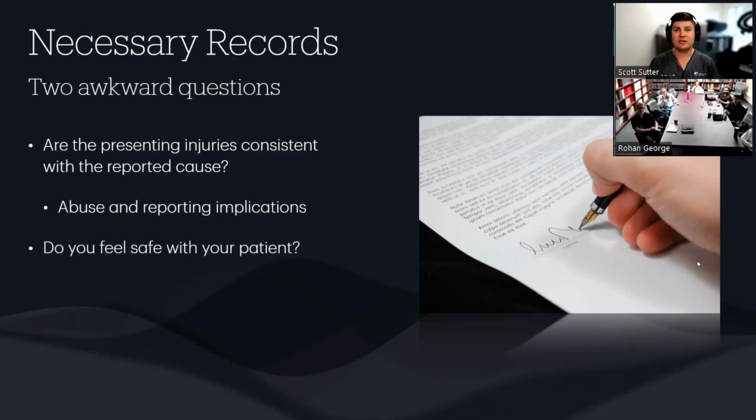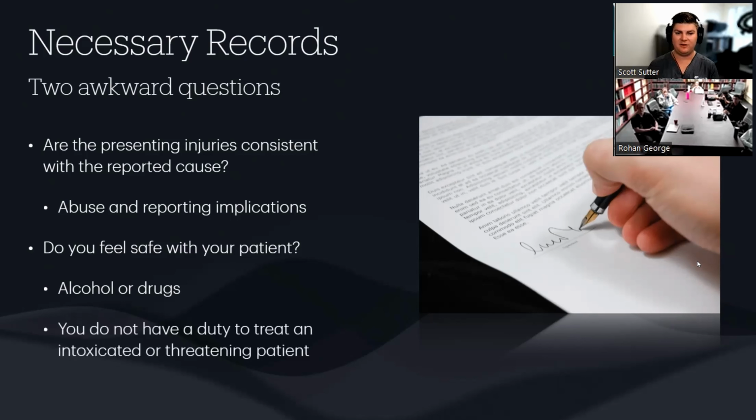The other question is, and this is more for if you see the patient at the time of the injury, do you feel safe? If you're concerned that they may be under the influence of alcohol or drugs, which could have led to the accident in the first place, or if you feel that they're not in the right mental state, you do not have a duty to treat either an intoxicated or threatening patient. You can say, I don't feel safe here, or whatever it is, and let them go. So you do not have to treat a patient if they're threatening you or if you feel like they're a danger to others. Any questions so far?